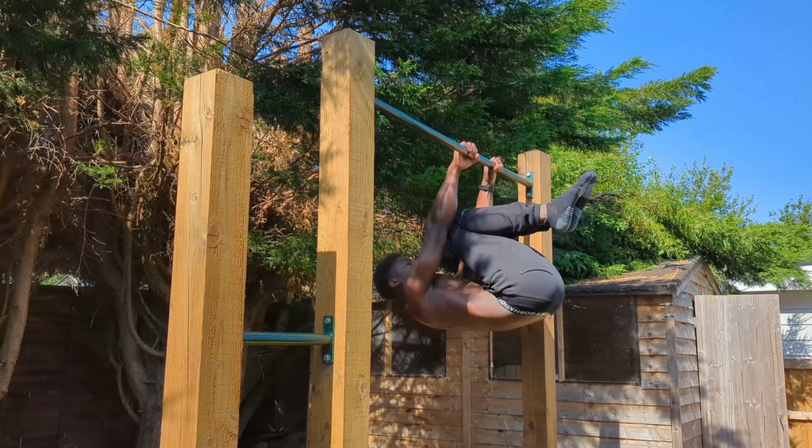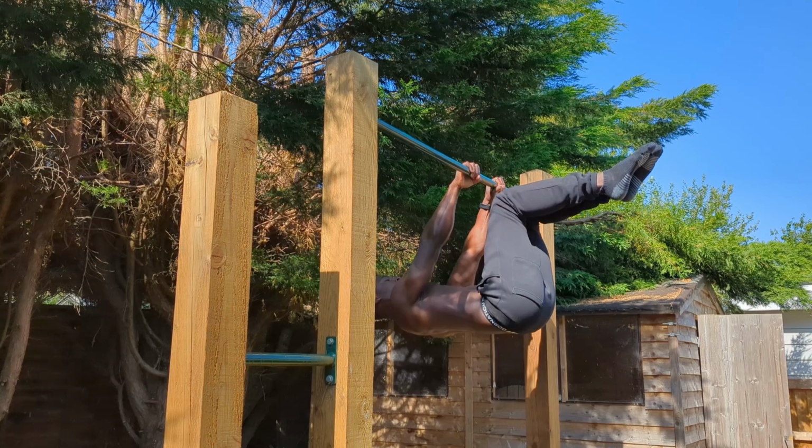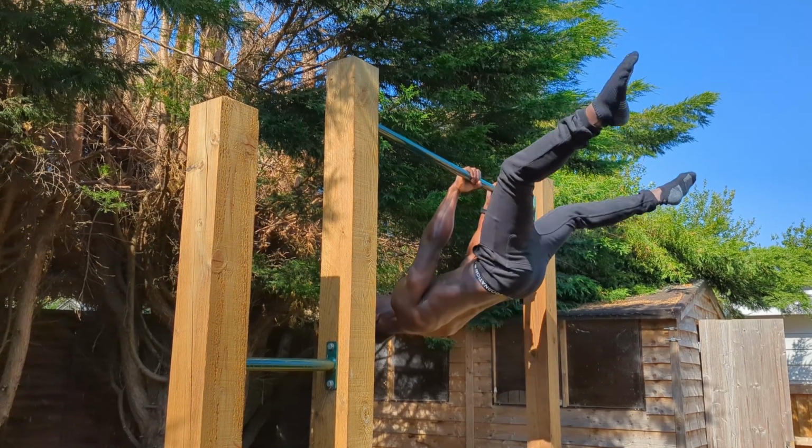Somebody who fits the static skill archetype responds very well to isometric training. They are often on the lighter side and will find that they can add serious seconds to their hold time very quickly just by going through static progressions. They're also typically one of those really annoying people that picks up skills ridiculously easily. The downside to this though is that it's a very unsustainable way of training.